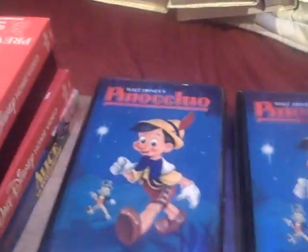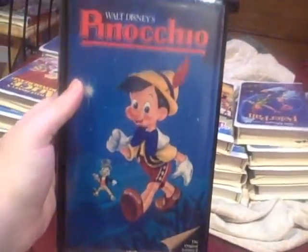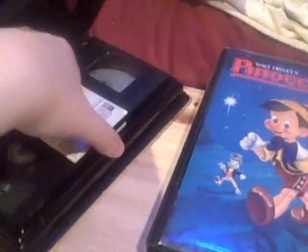Okay. Next up, I've got two Black Diamond VHS tapes of Pinocchio. We're going to start with this one I have right here. And there's a difference between these two tapes, and I'll get to that in just a bit. The clamshells are the same. Again, I'm showing this tape right here. This was printed on June 21st, 1985.